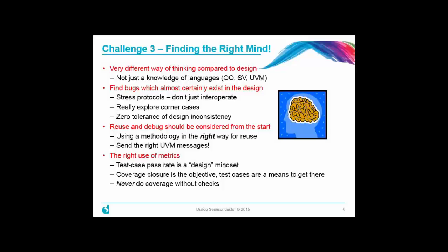And reuse and debug should be considered right from the start. So it's not just saying that everybody should use UVM, but you have to use UVM in the right way. Does this vertically integrate when you run it in another simulation environment? Are you sending the right UVM messages, or are you just drowning in console output?